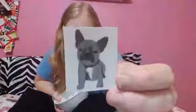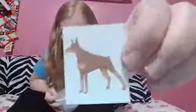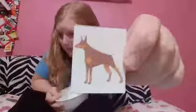Okay. So next we have a little French bulldog. A very cute little French bulldog. So if you have a little French bulldog, please do mark it off. All right, let's see. What do we got? We have this one. I think it's some sort of pointer.